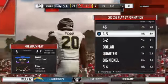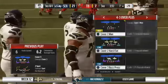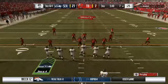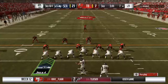I know most of the time when the ball's in the air, you're thinking wide receiver, tight end, but running backs, they can be a big part of any passing offense nowadays. The Seahawks on third down. They've been good. 3 for 4 thus far. This is 3rd and 4.